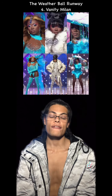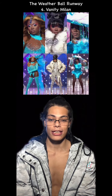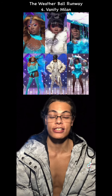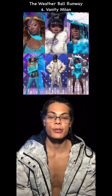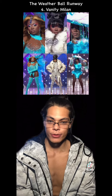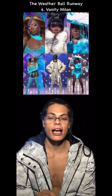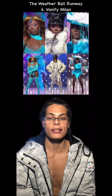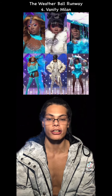At number 4, Vanity Milan. Wow, this first look, when it hit the wind, that was Victoria's Secret model. She looked stunning. This bodysuit is just crystallized in the very best way possible. As her second look, also stunning bodysuit. Oh my god, so sexy. I love this color on her.